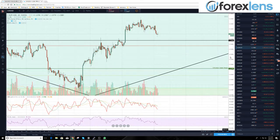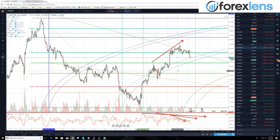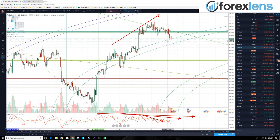The euro. So the euro, I can hear my wife walking around. We want to look at a short on the euro. Probably really around here. I think this is fine.